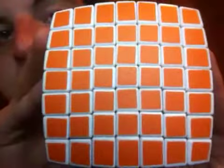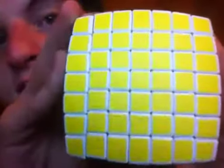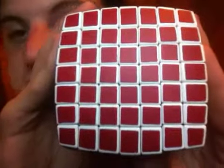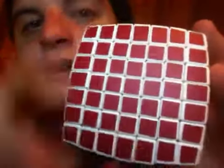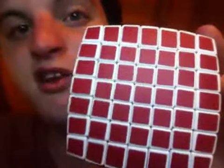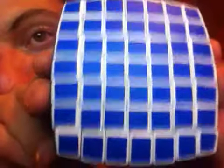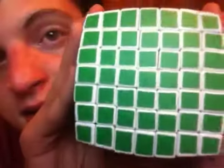Here's the orange side. Yellow side. I have to say, if I were to name my least favorite side that I've done, it's the red side, because a lot of these are really crooked, but it still looks pretty nice to me. There's the blue side, and the green side.